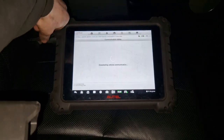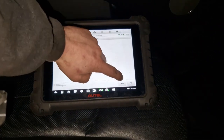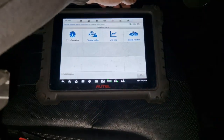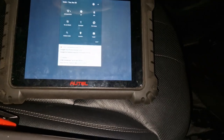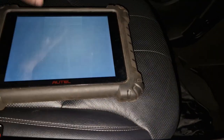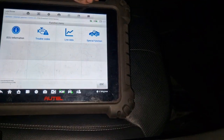Again, take the trouble code out of it as well. There's none there, the machine probably did it. Erase codes, yes. Escape. Which charge have we got in the battery? 40%. We could stick that on charge while we're waiting.